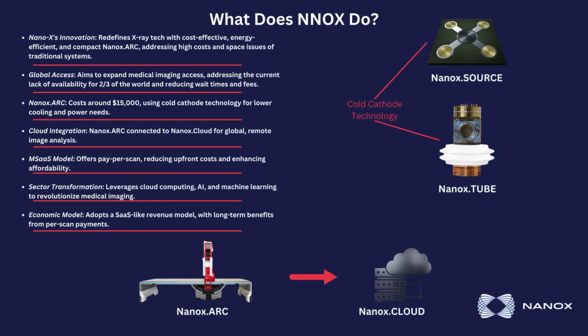Before we dive into those details, we really need to have a better understanding of what the underlying business does first. So, the company claims they have drastically improved the over 100-year-old X-ray technology of current systems, which cost a boatload of money, up to around $3 million in extreme cases, and they use significant energy for cooling, and they require very, very large rooms because of the size of these systems. This essentially limits many regions around the globe from having access to this technology. Altogether, as Nanox reiterates, leaving two-thirds of the world's population with no access to medical imaging at all.